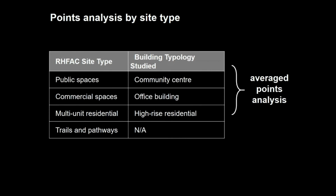And so what we did, because Rick Hansen looks at 4 different site types: public spaces, commercial spaces, multi-unit residential spaces, as well as trails and pathways. So what we did, we just looked at the building types. We didn't look at trails and pathways for this next analysis, but we then took an average of points of the 3 different building types, looking specifically at features that would apply to community centers, office buildings, and high-rise residential buildings. So we're excited to share the next results with you.